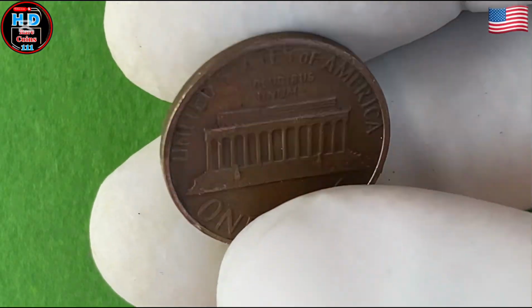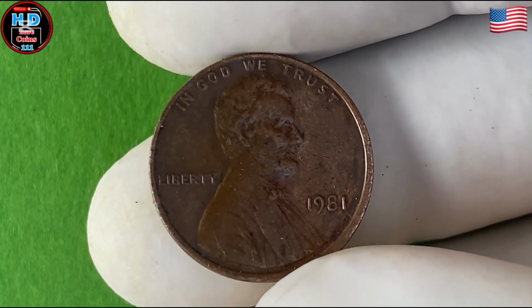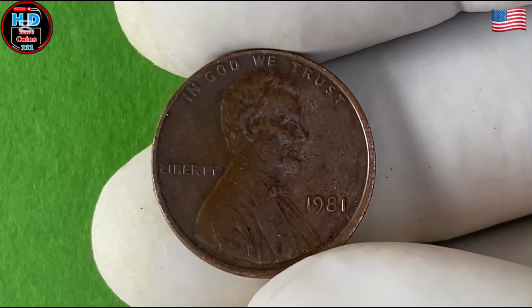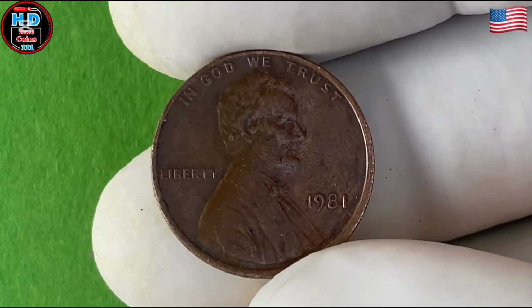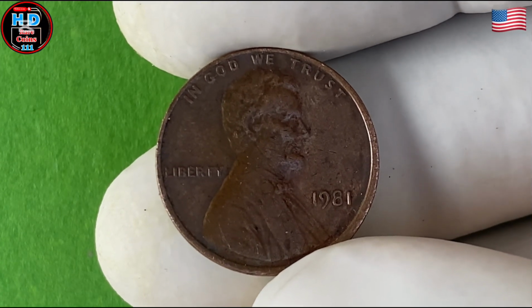The words "1 cent" appear at the bottom, solidifying the coin's face value. This reverse design was used on pennies from 1959 until 2008, and it remains a powerful reminder of the legacy of Lincoln, both as a president and as a symbol of national unity.